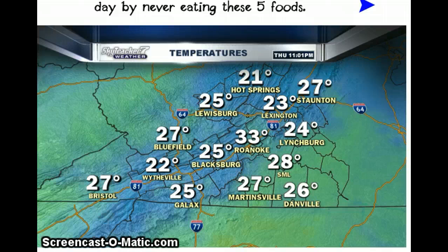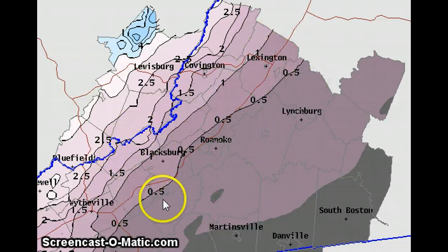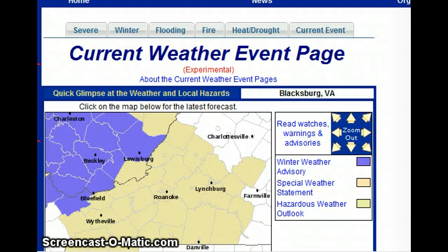Alright, let's take a look at the temperatures. Now we're going to take a look at the forecast for the Roanoke Valley. Here's the snowfall totals here in West Virginia. You can see the 2+ inches. And you look here in the Roanoke right here, this is a ½ inch. So like I said, we're going to look at this Clipper dusting to 1 inch at most in the Roanoke Valley. Winter weather advisory out in Beckley, and we'll go there for forecast in a moment.